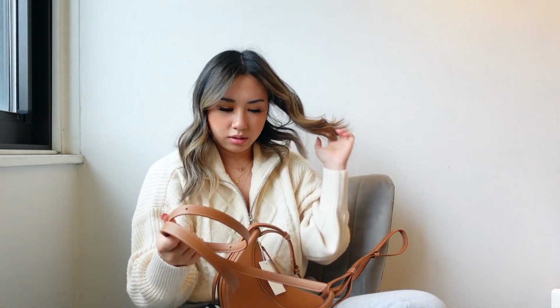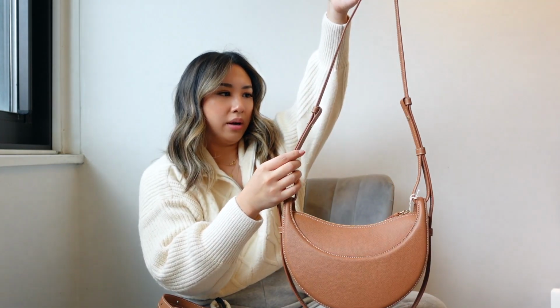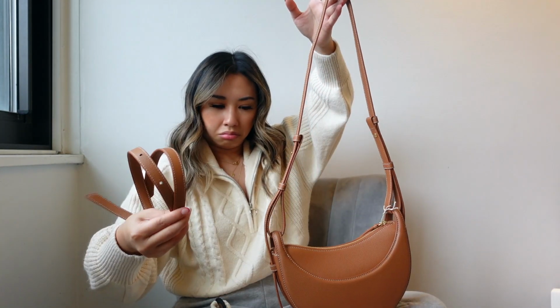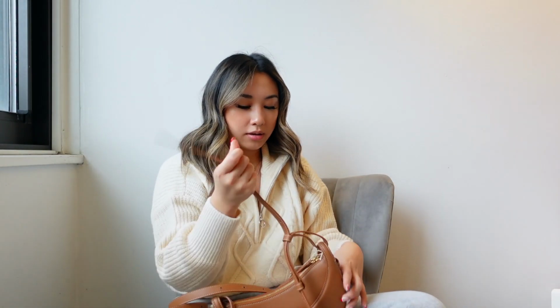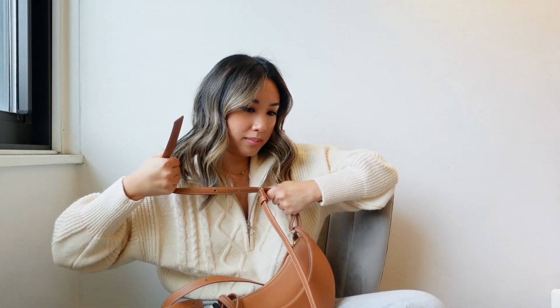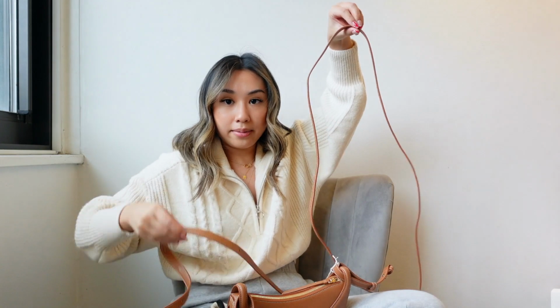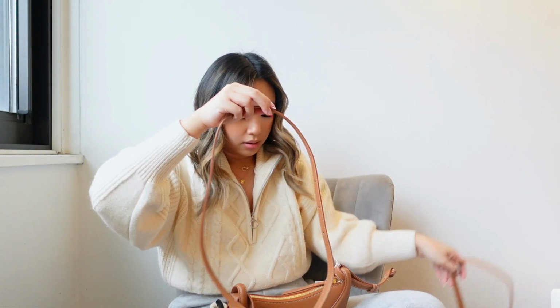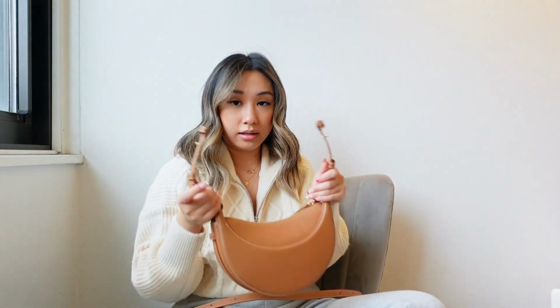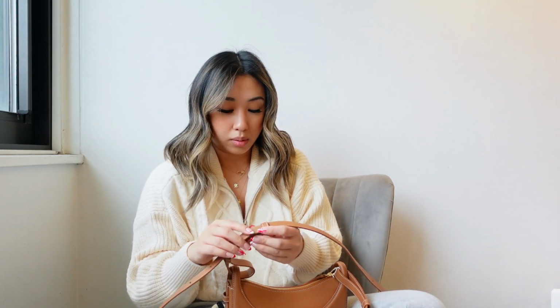Gonna try to figure out how to change this. This can't be the short way, right? Okay, I figured it out, so I'm gonna do it with you guys. This is really similar to the Palm Springs mini backpack. So this is the long strap, and then this is the short strap. So you just switch it out, and these are like the little connectors. I'm short, so I'm gonna make it pretty short.